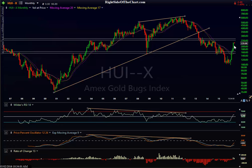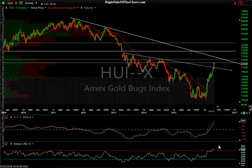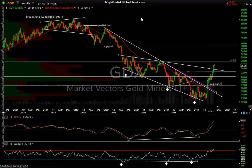So there's the case that these suckers are not overbought yet on the monthly chart, but certainly on the weekly time frame they're at resistance. And I'll wrap this video up with one of the main reasons. Sometimes you don't get the full picture looking at only the chart of the sector, so I like to drill down to the individual components.